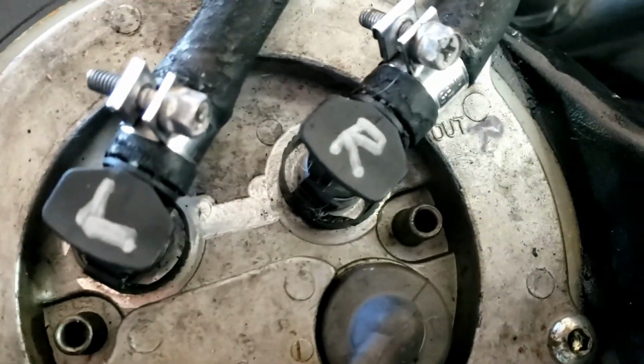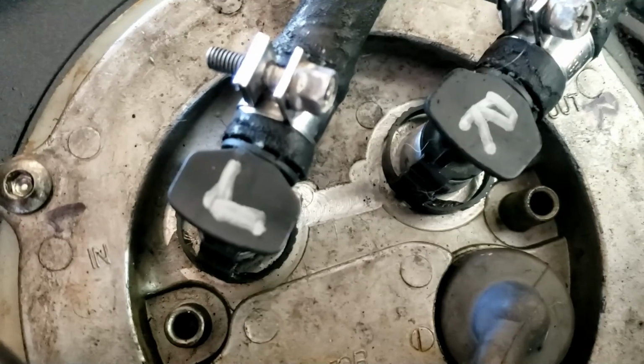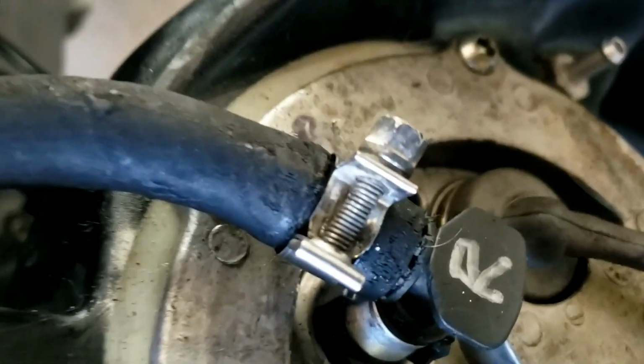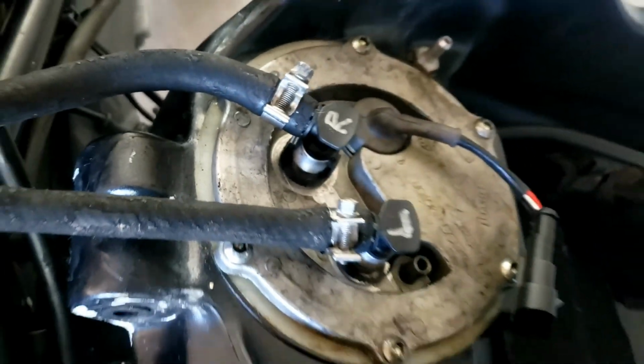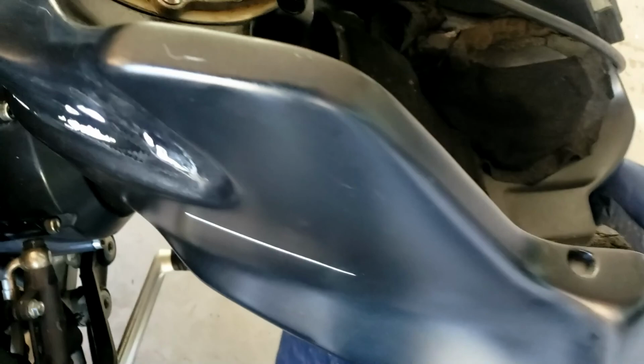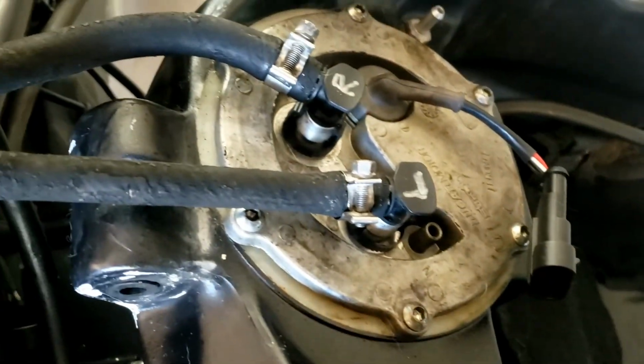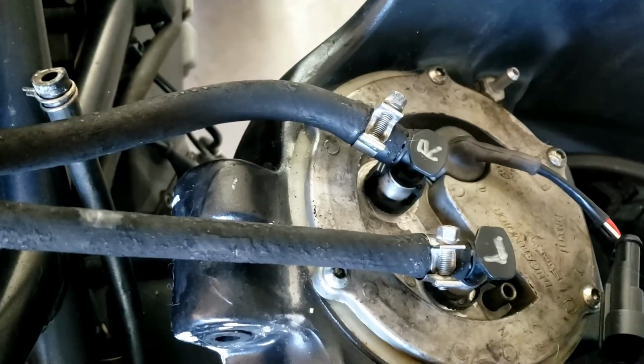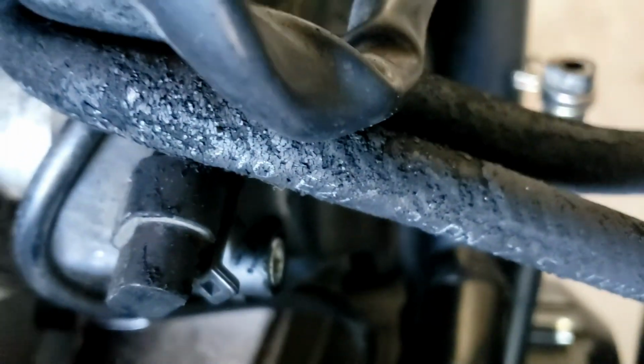Just a very quick note that the right goes to the right, which is out, and the left goes to the left, which is in. Still can't get them off. Release these. Can't pull the pipes off. Meantime, it's peeing petrol everywhere, all over this, out of the filler cap. So I think I'm just going to chop these bloody hoses, honestly. Going to have to replace them. Look, they're horrible. That's not good, is it?